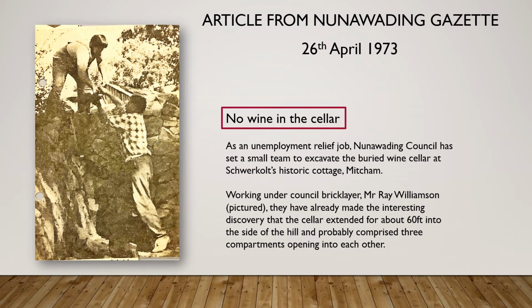In 1973, as part of an unemployment relief package, Nunawading Council engaged a small group of men under the supervision of Ray Williamson to undertake the restoration of the cellar. As the clearing progressed, the workers engaged in the project were delighted to discover that only part of the structure had subsided, and that the wine cellar actually extended 60 feet into the hillside, which was further than previously thought. The cellar probably consisted of 3 compartments opening into each other.